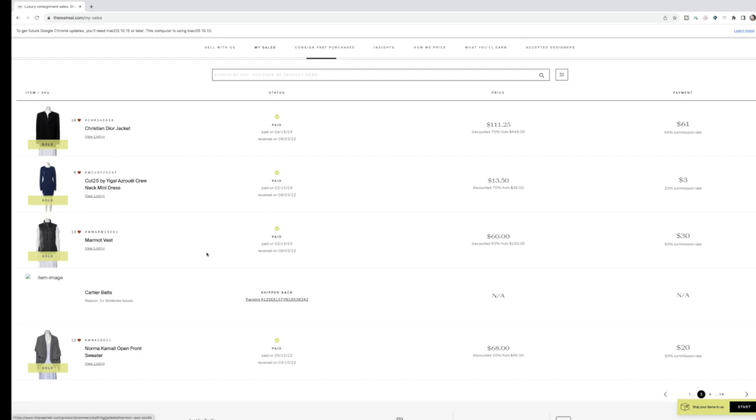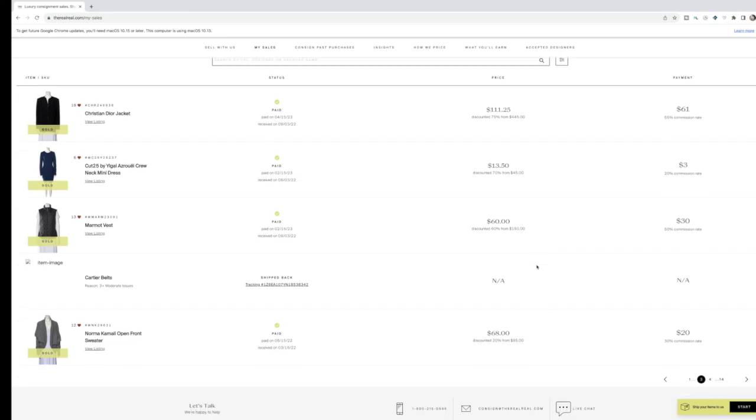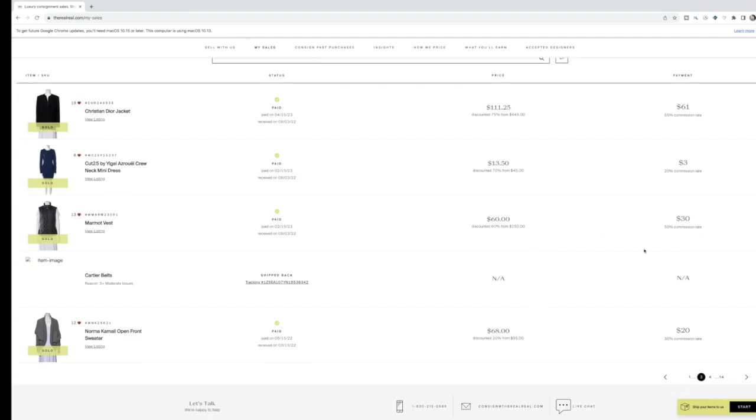This Marmot vest, I bought this one at a garage sale. I paid $5 for that. So I made a little bit of a profit on this, but originally they priced it at $150. So I got the higher commission amount, I think because of that, or they had a different promotion. Sometimes they have promotions going on where you get a higher commission amount. I'm not sure why my commission amount was 50% on this item. I don't think it was supposed to be. So I did okay on that, but normally I wouldn't, because if it sold for $60, 20% of that would be like $12. So I only did okay on that because the commission was higher.